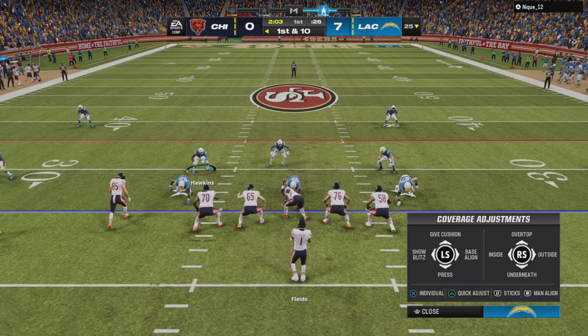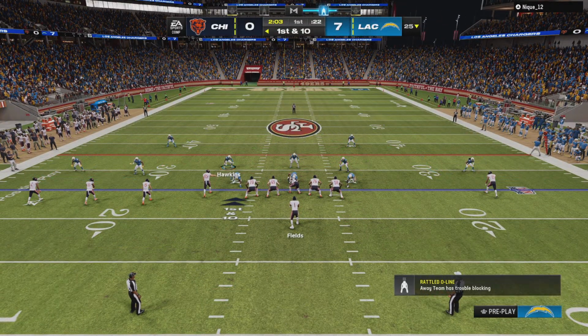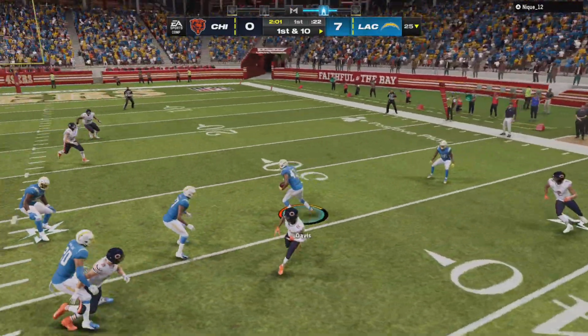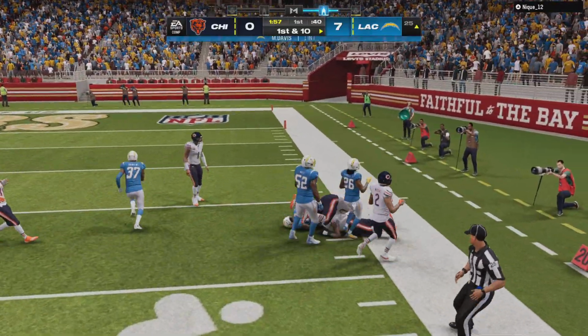The Bears offense ready to go for their next drive. On first down, Fields. Oh, he tries to force it in, and it's intercepted. Picked off by Michael Davis.